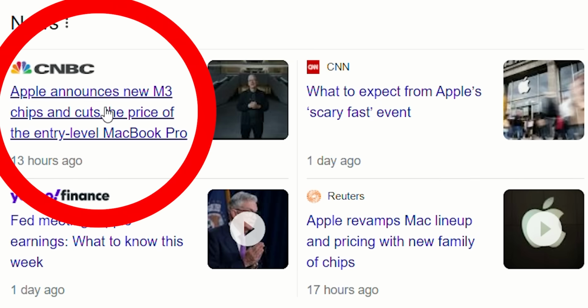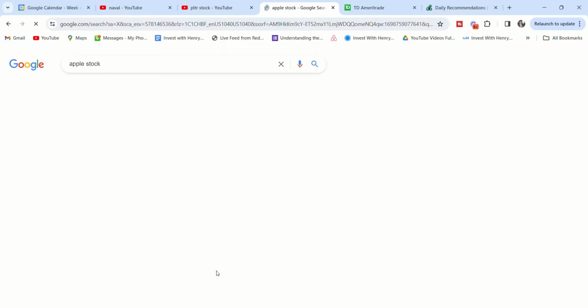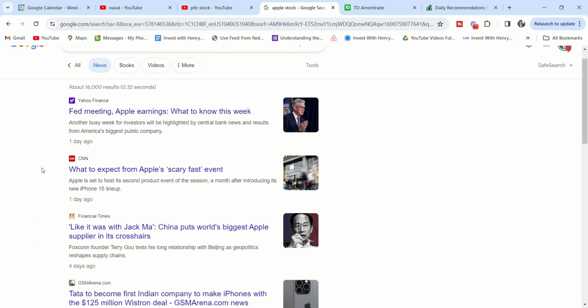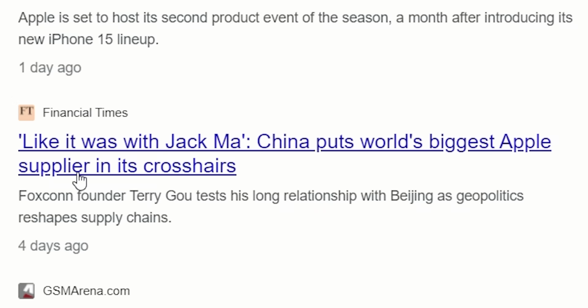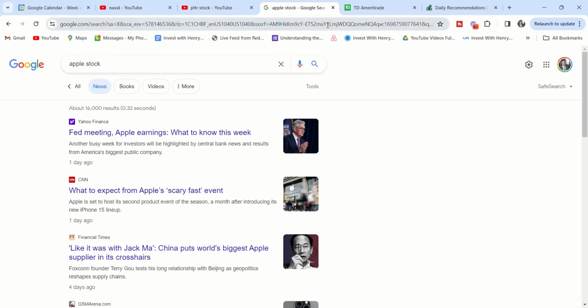Apple announces a new M3 chip and cuts the price of the entry-level MacBook Pro. Obviously, that's going to be a big deal. I think more people will switch over to MacBooks, and then just in general, the news is really interesting here. So China puts the world's biggest Apple supplier. I think overall, Apple is one of the most interesting companies. I've been doing quite a bit of research here.